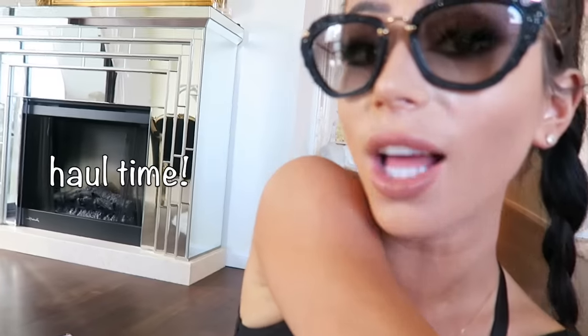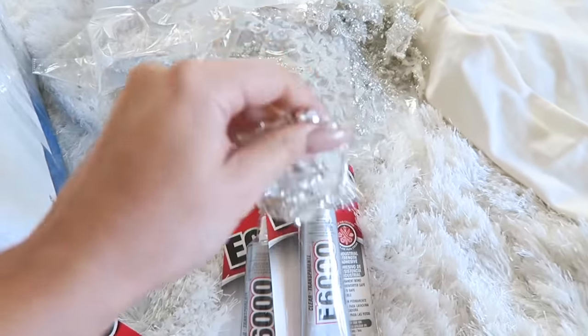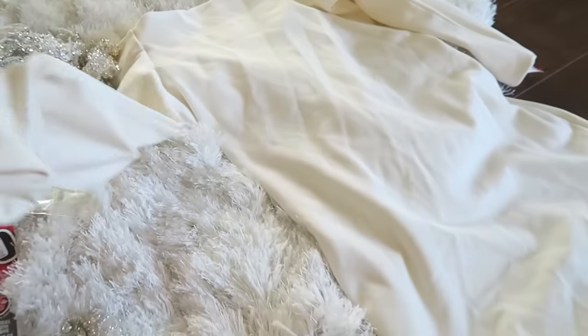Are you guys ready to see what we got? Here it is. So, of course, we've got our dress, and from Benjamin, we got 10 bajillion little crystally appliques. Basically just meshy fabrics with crystals on them. Of course, we got some E6000 glue, and that's what we're gonna use to give this guy a makeover. So, let's get started.